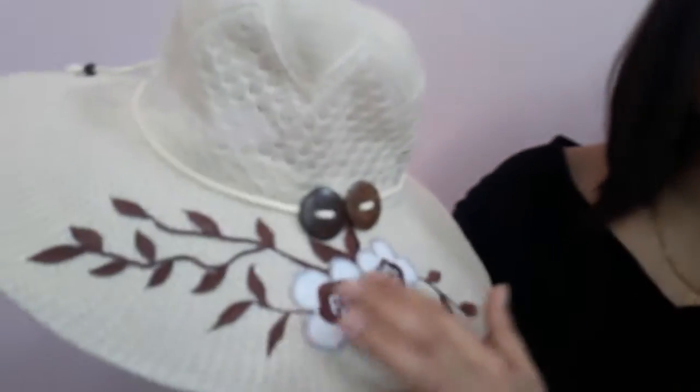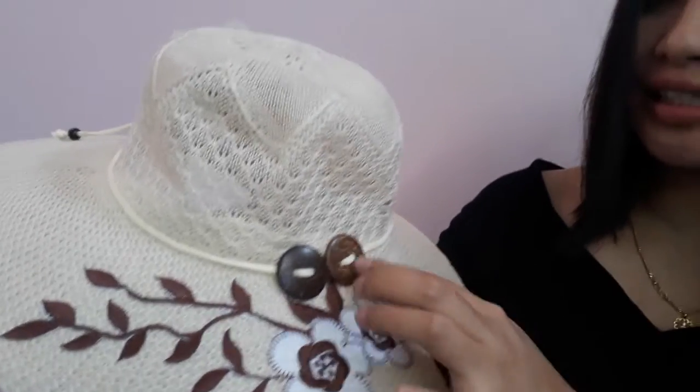On day one, I visited Arjuna Beach, and you will find so many street shops there where you can see adorable things. I love to share what I have bought from Arjuna Beach. First, a hat. I bought two hats. I like the embroidery over here, the flower design and the buttons.